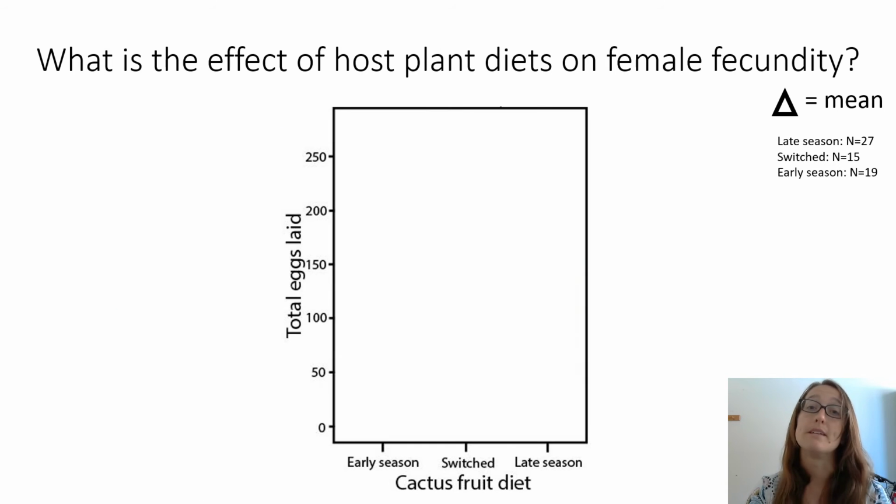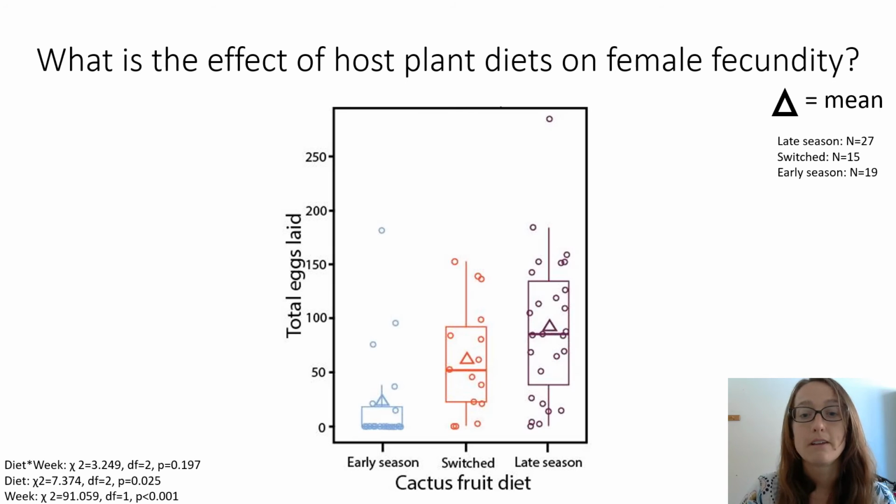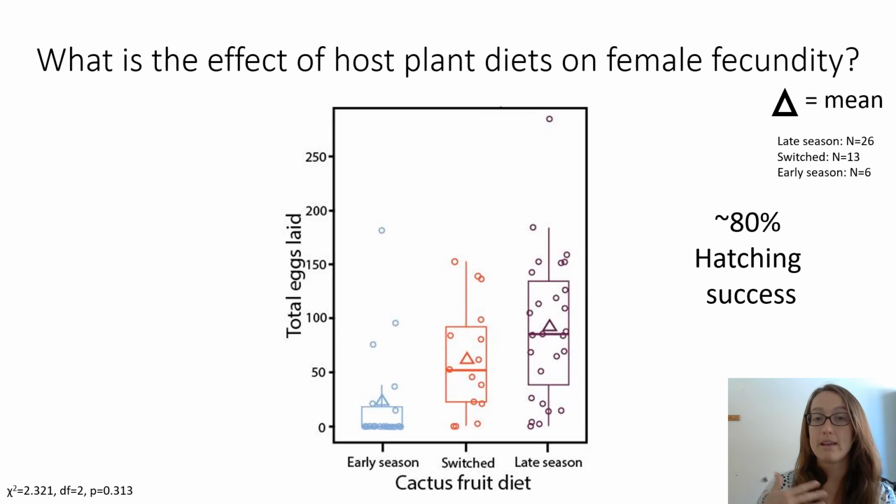When we examined female fecundity, we found that diet affected it, and you can see that the early season females struggled to produce any eggs. There were lots of zeros down here, whereas the late season fed females were producing a lot more, and the switched diet females were producing somewhere in the middle. They had an intermediate number of eggs on average, so there was some partial rescue there. The reason I am talking about eggs and not hatchling numbers is that among females that laid eggs, 80% of those eggs hatched regardless of diet. So basically, if females laid eggs, they were likely to hatch.